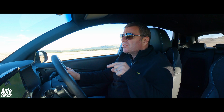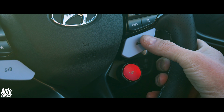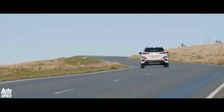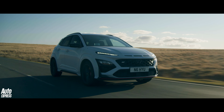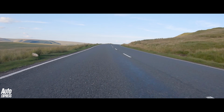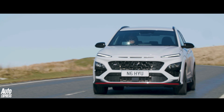I have to say there are certain do's and don'ts with the Kona N that you really do need to be aware of. The first of which is to not go anywhere near the N mode button, because it is so stiff on the road. I'm going to go to sport, and even in sport it feels quite grainy underneath. For me it's making just a little bit too much road noise. Going back to normal. Once you have selected the right mode, it is a pretty exciting thing to drive.